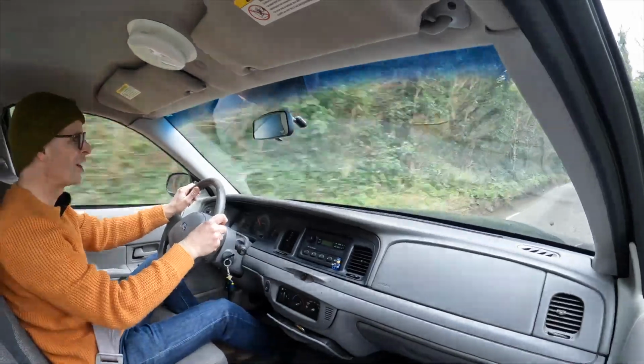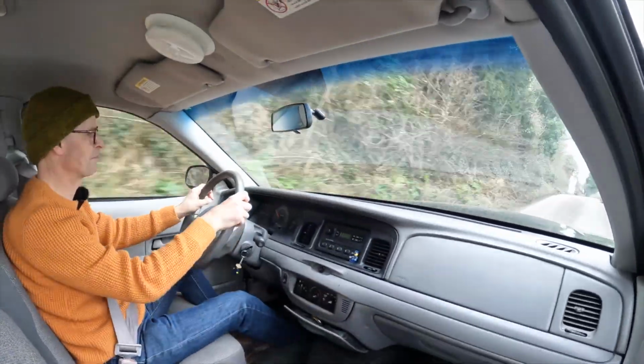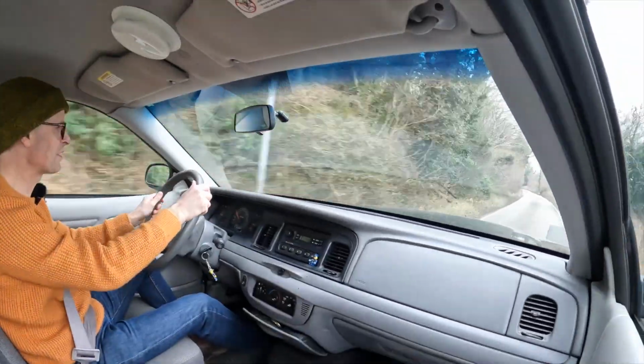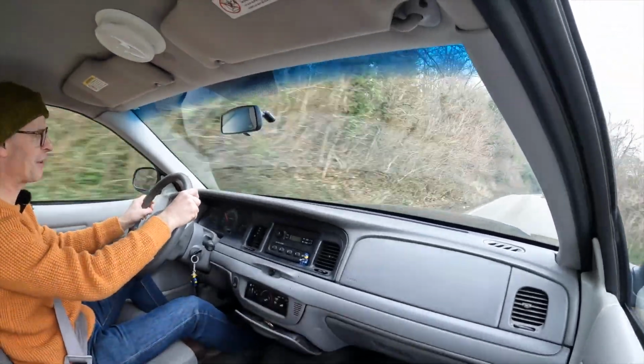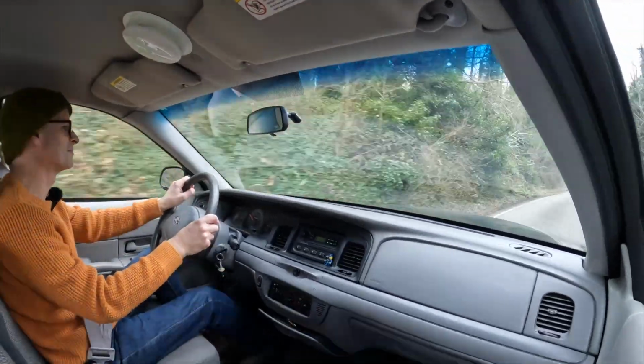The ride on this car is just so nice. It just glides around the place. It's gorgeous. This is what Mrs. Furious actually commented on last night when she got in the car. It's first of all how smooth the engine sounds, and secondly how nicely it rides. And it is an absolute glide fest.